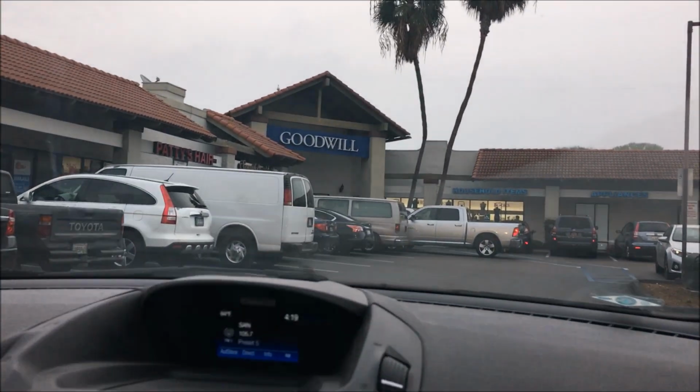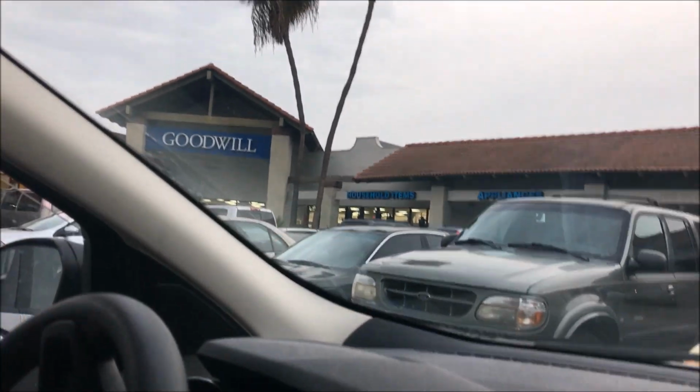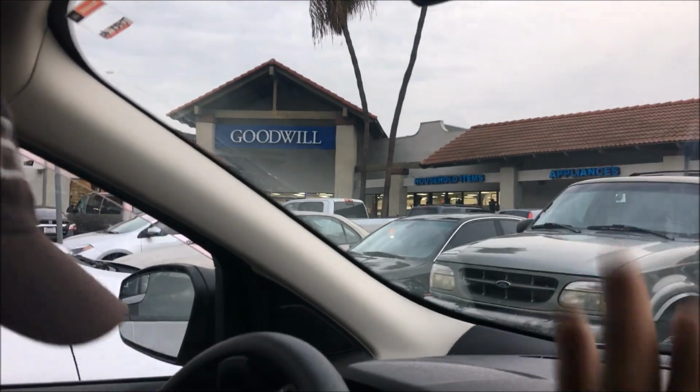Here we are at the Goodwill over here down south, man. Matt, sick of society, ladies and gentlemen. All right, so here. Walking dead drivers on the road, man. I know, right? All right, so here we are. We found a parking spot. Let's see if we find anything inside the Goodwill. Yes.